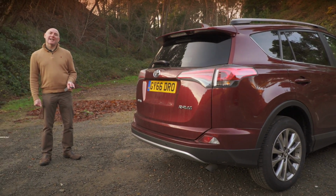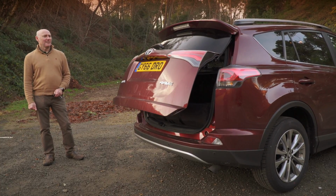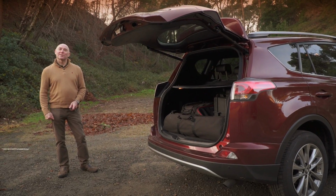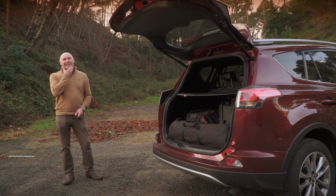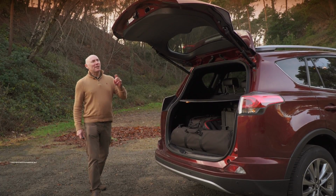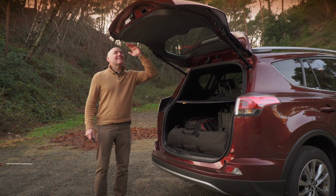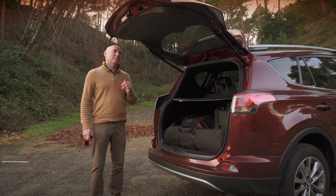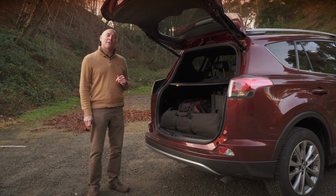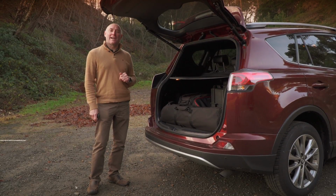The boot electrically opens, but it's so slow I could grow a beard before it reaches the top. In fact, that's not a bad idea, is it? Now, talking about its height, you can apparently set the maximum height that it will open to and store that as a memory. So far I haven't come up with a single use that I would have for that.